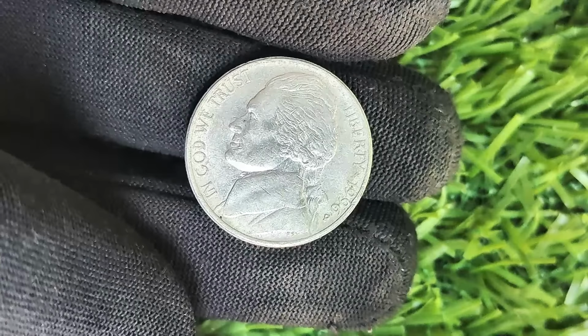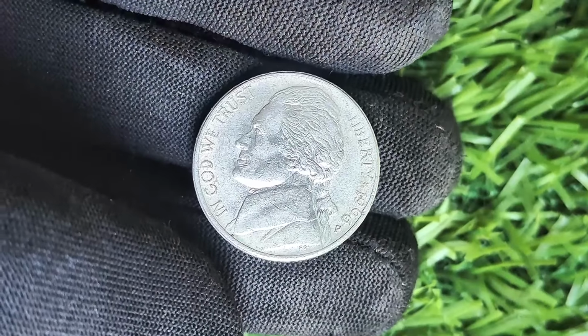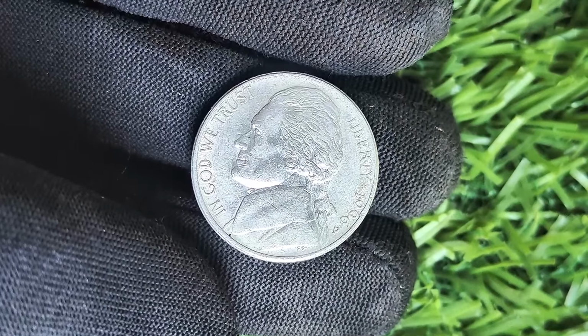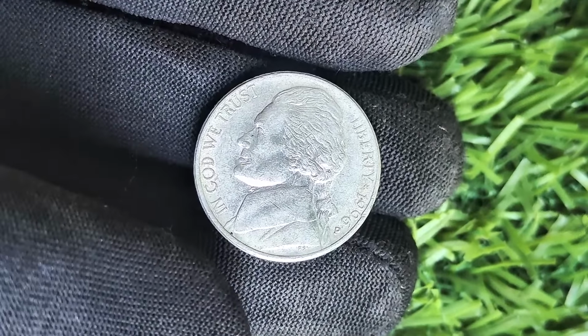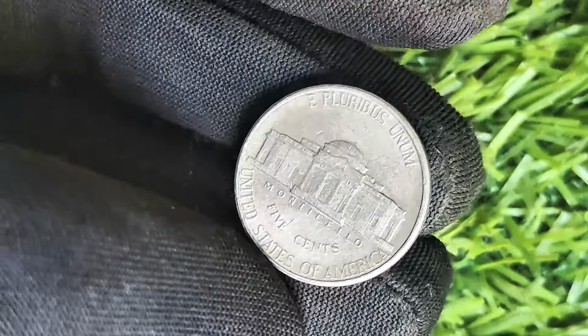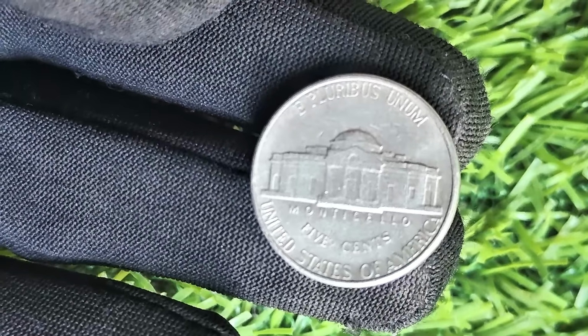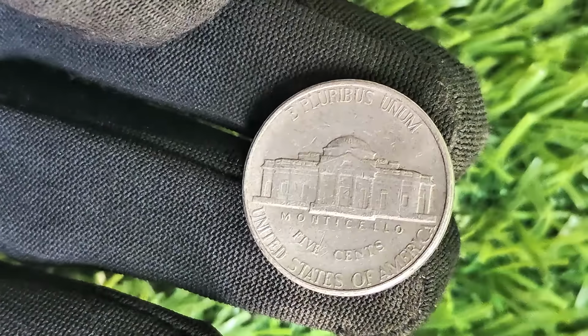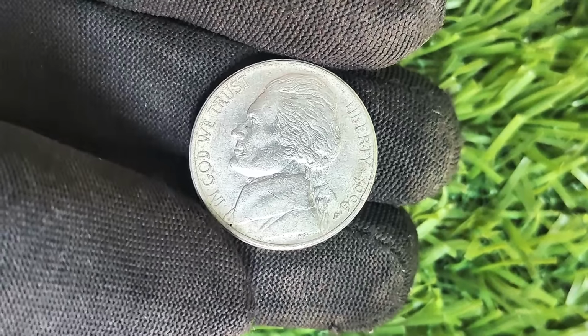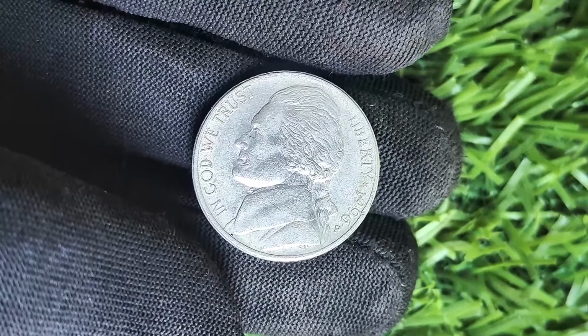But how do you take action? Well, first, you need to get your coins evaluated by a professional. Don't just take anyone's word for it. Get a certified numismatist or take the coin to a trusted coin dealer to make sure you're not missing out on its true worth. And trust me, if you have the rare 1996p Jefferson nickel with the die crack error, you're sitting on something that could be worth a fortune. Don't let it sit in your drawer.